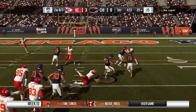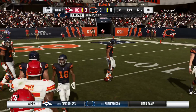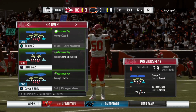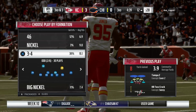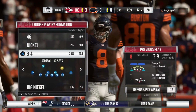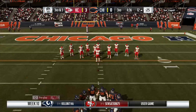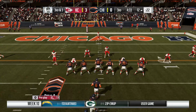Now they'll run it on the toss. And he's going to push his way down to about the 12. 8 yards there on the carry, and now they're left with a much more manageable 3rd and 3. The Bears on 3rd down, 2 for 5 to this point. This time it's 3rd and 3.